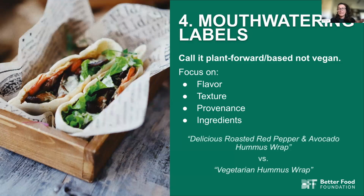So this is a real world example. This is a software company that we worked with. They called it a vegetarian hummus wrap. And they changed the title of the sandwich to delicious roast red pepper, avocado, and hummus wrap. And that single action alone increased sales a lot.